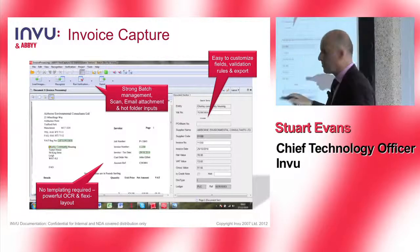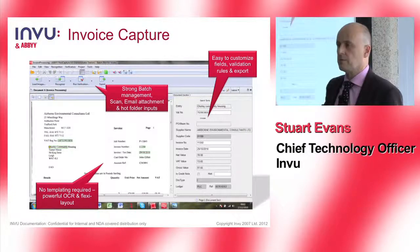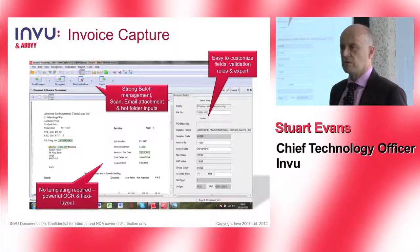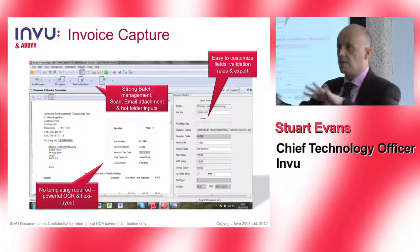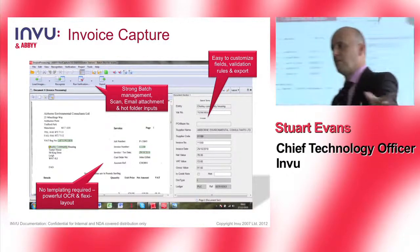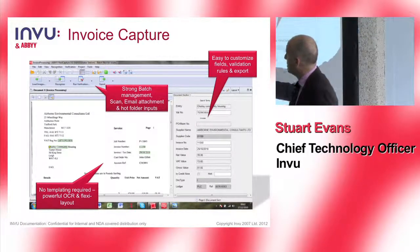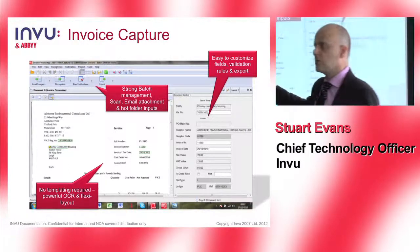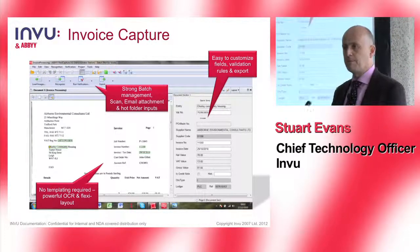So the key highlights about the capture process, and the only people that see this are people in the accounts payable team. It's purely the mill into which you bring in your emailed invoices and your postal invoices, and maybe invoices that have been scanned in different departments, maybe on MFDs, photocopiers, and then routed across the network. You bring them in through this application as a batch. You can bring in 5, 10, 1,000 invoices as a batch. And it will automatically try and recognize the data from it and pull that data out.